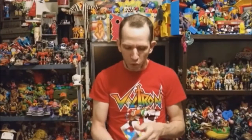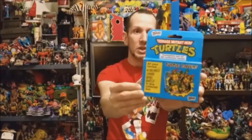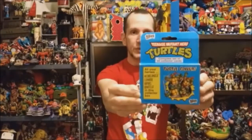It's not really worth a lot because they're Teenage Mutant Ninja Turtle cards. Everybody's seen the trading cards before, but these were different because, as you notice up at the top, they say Teenage Mutant Hero Turtles. Why that's important is because the Teenage Mutant Hero brand was only released in Ireland, the UK and Canada. So you don't see very much stuff like that in America branded Teenage Mutant Hero.